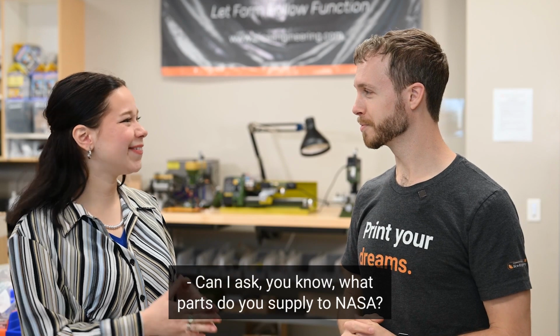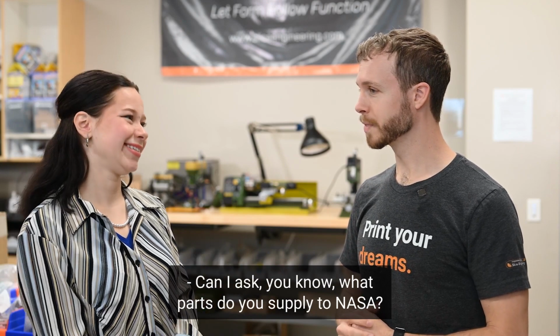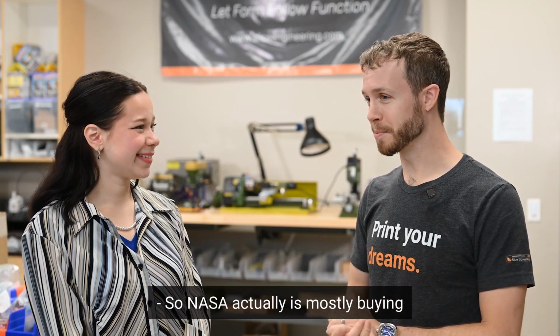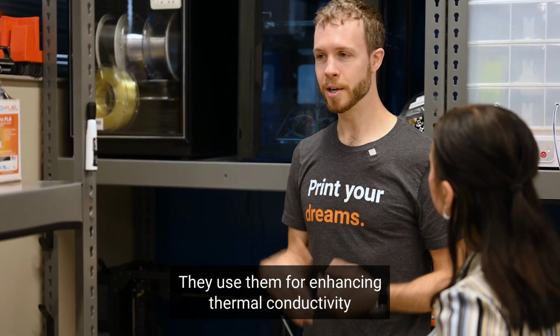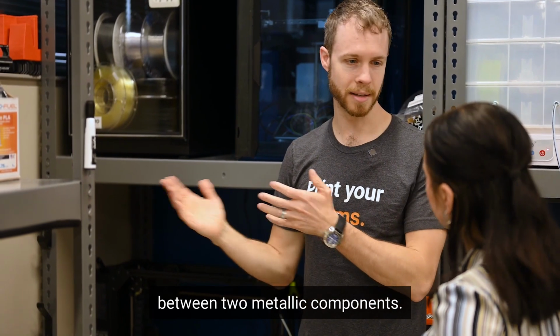Can I ask, what parts do you supply to NASA? So NASA actually is mostly buying some of our chemical products. They use them for enhancing thermal conductivity between two metallic components.